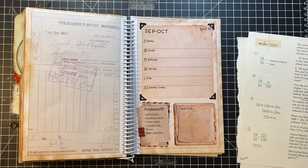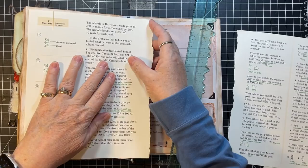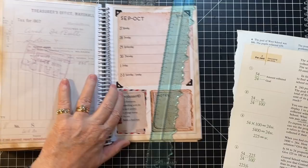Okay. So, math book. That's going to cover. Let's get out the tear ruler. See, there's math equations right there. So, this, I think, needs to be about right here. And we could take a little off the bottom too, it looks like.